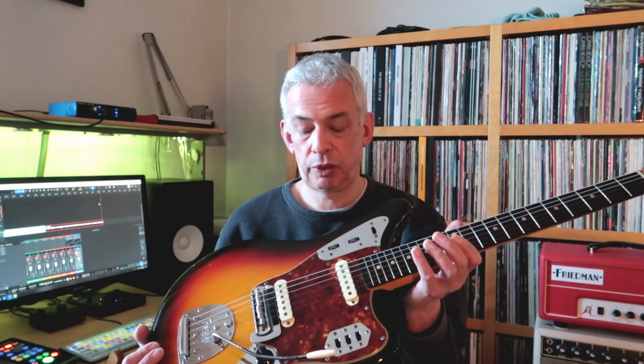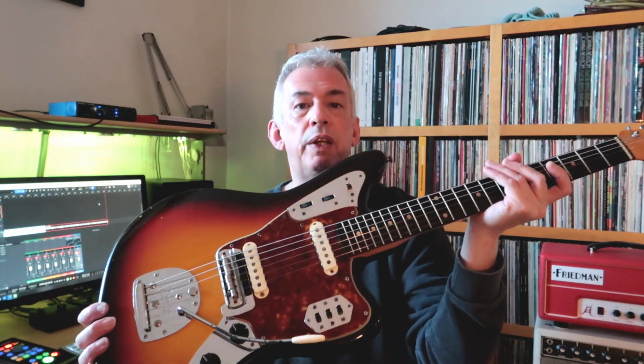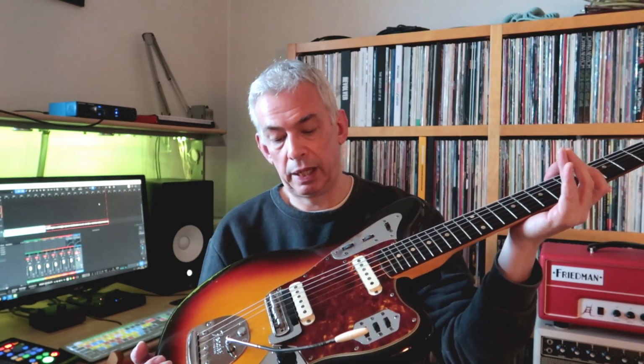Once I got the pickups rewound with the original black wax, Oil City pickups did a fantastic job, highly recommended for rewinds and so forth. And suddenly I've got full strong tone on the bridge, and it brought it right back. I was toying with the idea of selling it, but no longer. So this is a 1962 early Fender Jaguar in the Sunburst.